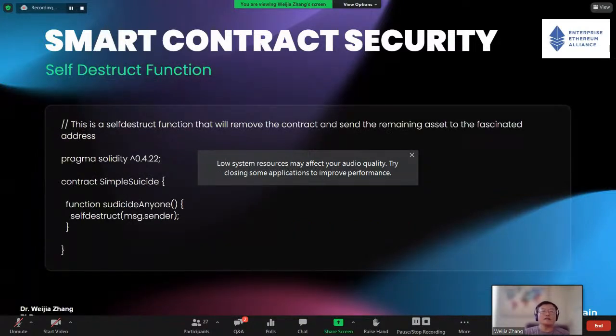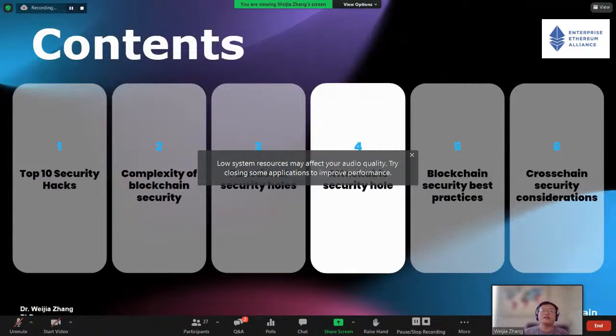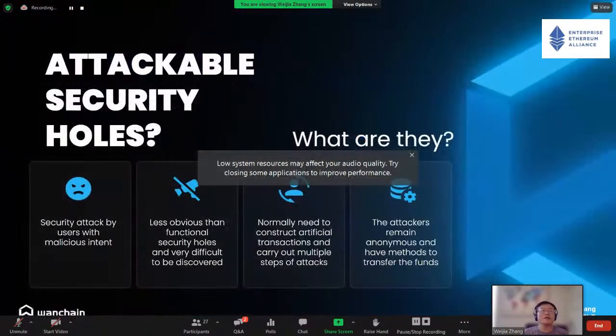Yeah, and then this is another case where the sensitive functions such as self-destruction need to be checked very, very carefully. The ones I just mentioned were functional ones. You don't need a hacker to hack it, just functional security holes. And the attackable ones are a bit more complex, right? This defines a security attack by users with malicious intent. So these are less obvious than the functional security holes. And then there are many ways to do it.